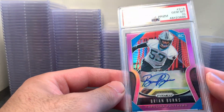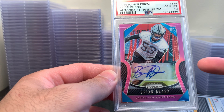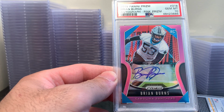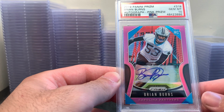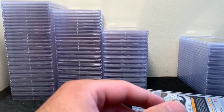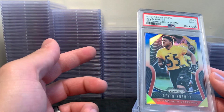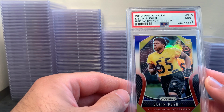Another Brian Burns right here. This one is the pink auto. I think one was one Mega Box and the other one's like the Target Mega. I think this is the Target Mega Box. The other one's the Walmart Mega Box. Again, PSA 10. The guy doesn't have a lot of cards. One of the better defensive players. Again, same along the line. Got a 9 on this one.